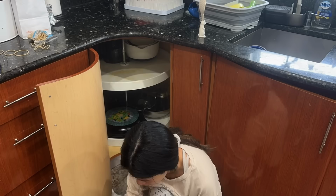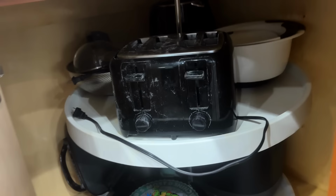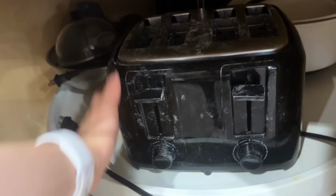Much better. Oh, powder or flour because my kids were playing with it. But much simpler, more of the stuff that I use regularly on top and on the bottom. Some bigger appliances that I don't really use.